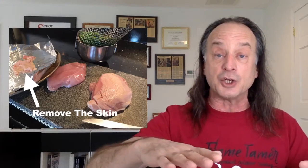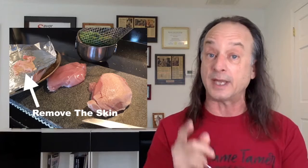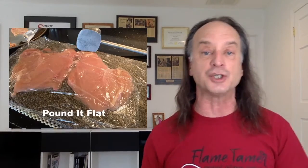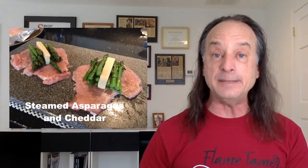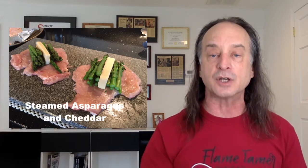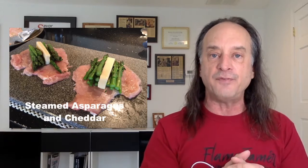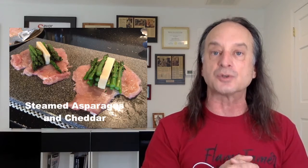I'm going to lay the skin on a sheet pan, dust it with some olive oil, salt, and pepper, and broil it so it gets crispy, and you'll see that as garnish at the end. Pound your chicken breast flat. Take steamed asparagus. Anything that you put inside a protein has got to be pre-cooked. It's not going to cook in there. So steamed asparagus that are already soft, and a stick of your favorite melty cheese, cheddar cheese or Swiss cheese.